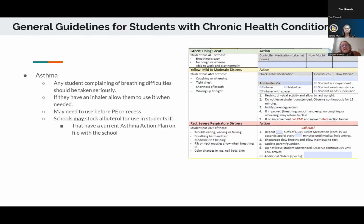We also had another law passed a couple of years ago that allowed schools to carry stock albuterol for those students who had a known asthma diagnosis, have a current asthma action plan on file, but maybe left their inhaler at home, or their inhaler just ran out and they hadn't brought a new one to the school. The stock inhaler is optional for schools, where on the previous slide we talked about stock epinephrine. Stock epinephrine is mandatory in all schools in the state, public and private. The albuterol is optional.